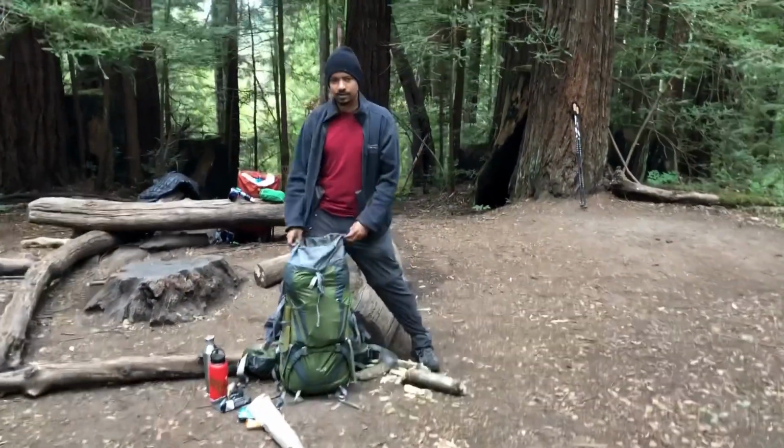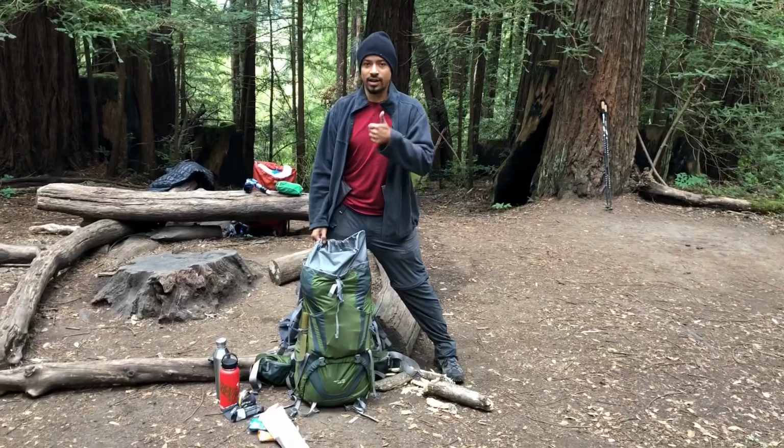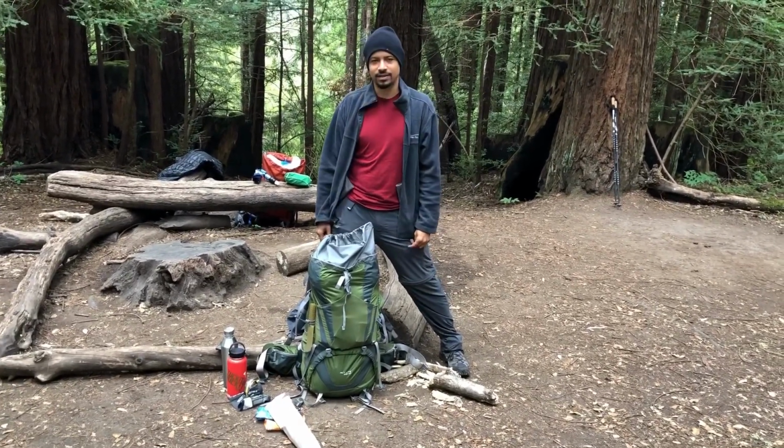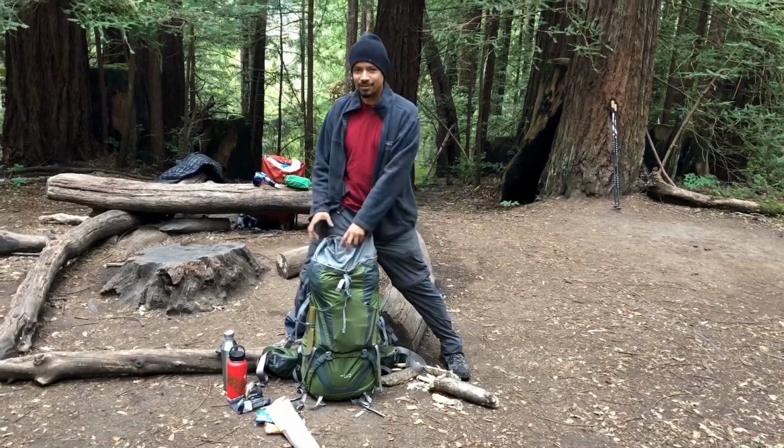There's Nate packing up, getting ready to hit the trail for the day. Oh yeah, all ready to go. Where are we going today, Nate? Big Basin. It's gonna be nice. Real nice.